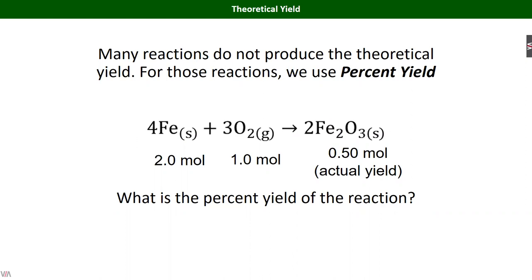And we've actually seen this, we've done percent error in lab. I don't think we've done a percent yield in lab. Percent yield is just what you actually made, or what your actual yield is, divided by what you should have been able to make.